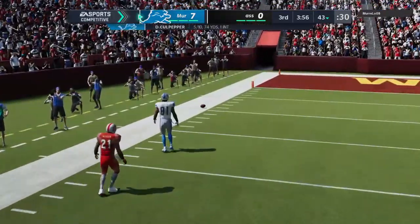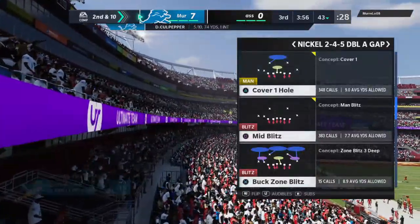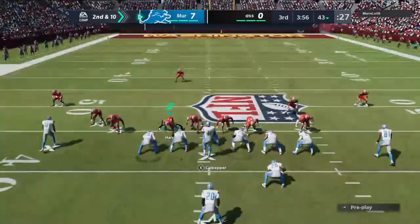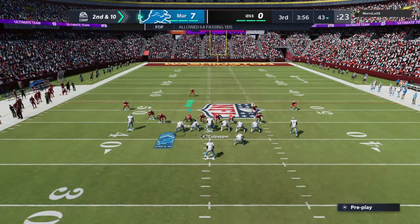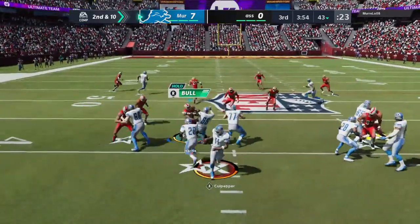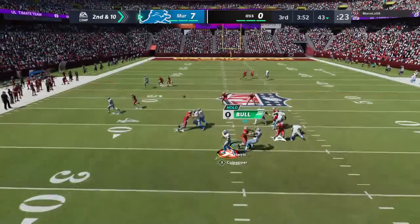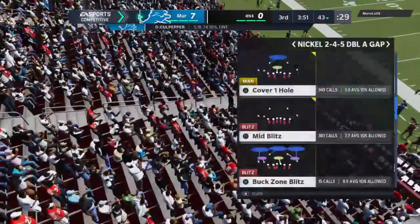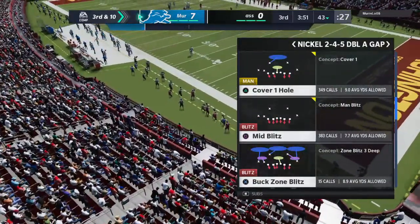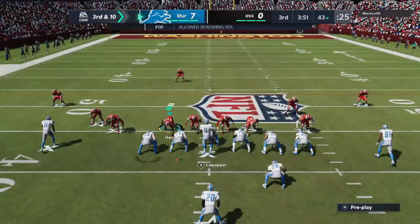And this one is incomplete. Six-time Pro Bowler Calvin Johnson, the intended target. And it's second down. Covered by Charles Woodson. And that'll be incomplete. Took a pretty good shot as he tried to pull that one in. Couldn't hang on, third down.